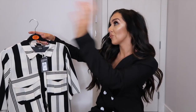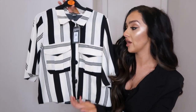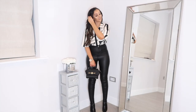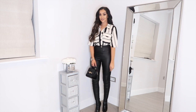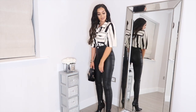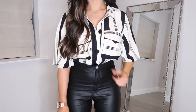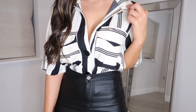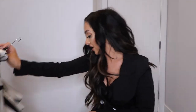It's one of those items that when it was on the hanger and I walked past, I was like, oh, what's that? So yeah, like I said, it's a gorgeous little striped shirt. It's got 2 pocket details on here. I really like the black buttons on this as well. And like I said, it's in a cropped length. It's quite flary and floaty as well. Not too sure how I'm going to style this, but I will find a way and show you. This was £12 and I got it in a size 8. And yeah, I really liked that, so I got that.